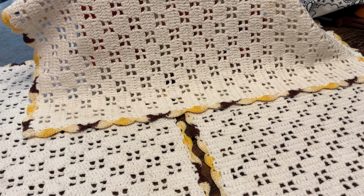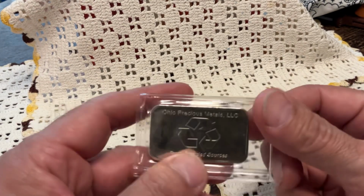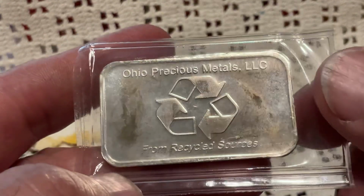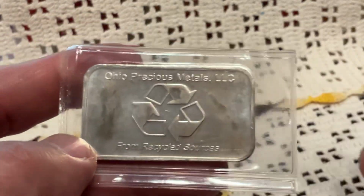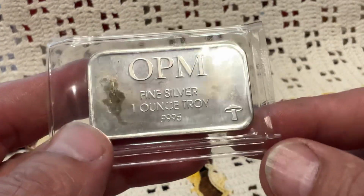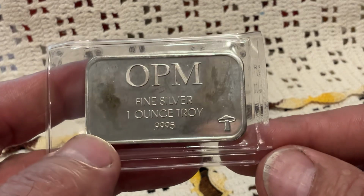Okay, so I took those two half-ouncers back, and they swapped them out lickety-split. They didn't question. The one guy said, yeah, we really shouldn't even be selling those because they're not properly labeled. And I said, yeah, just give me one of those, whatever, it don't matter. Because I always buy and sell from there, and their prices are what they are.